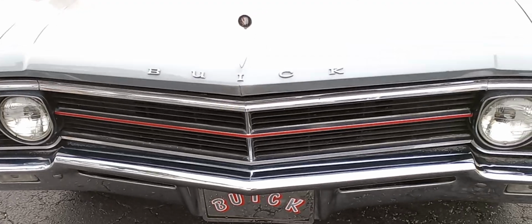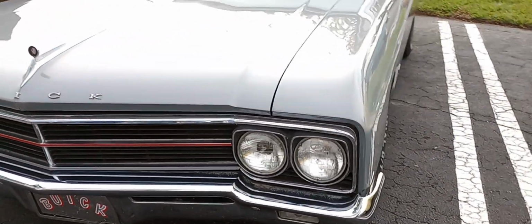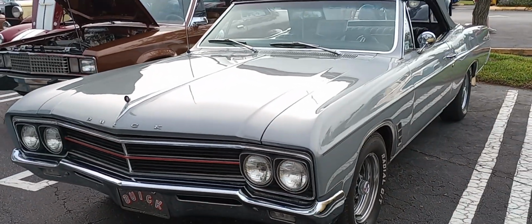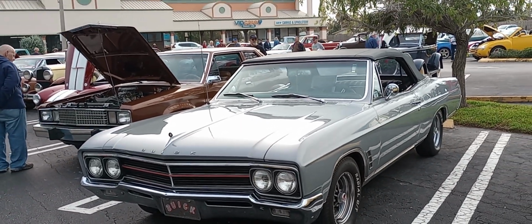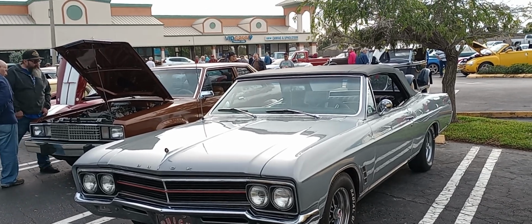car. And there you have it, convertible fans. Beautiful '66 Skylark convertible. Pretty low production, very rare, very stylish, beautiful car.